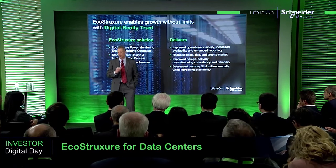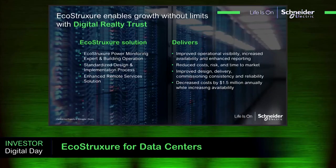Here's an example with Digital Realty Trust. They're a very large real estate investment firm. I'm sure some people in the room have heard of them. We work very closely with them. They have about 160 or 170 data centers. I think they just built a few more, roughly. But their EcoStruxure solution that they are implementing saves them about $1.5 million annually. Okay? Just by going off and doing things smarter. Working with us, helping them integrate, helping them get visibility, they get this type of a result.